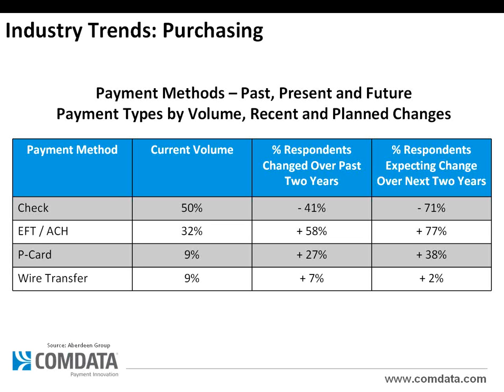32% were doing ACH, 9% on a P card, and 9% in a wire. What were your trends? Have you changed it over the past 2 years? And what will you do in the next 2 years? The trend is very clear.